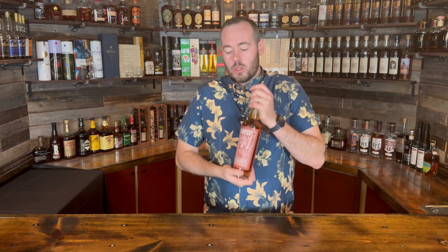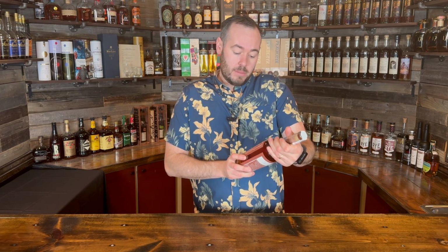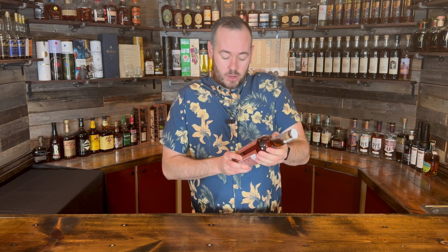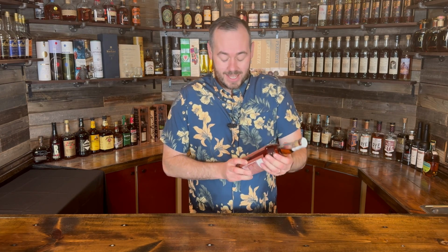Next up, we are going to California because we are going to Redwood Empire. This is their Rocket Top, is it? No, this is the Grizzly Beast. Sorry, Rocket Top is another one. Grizzly Beast, straight bourbon whiskey, bottled in bond, distilled grain to glass in Sonoma County, California.